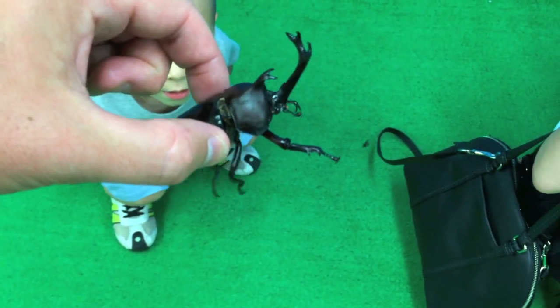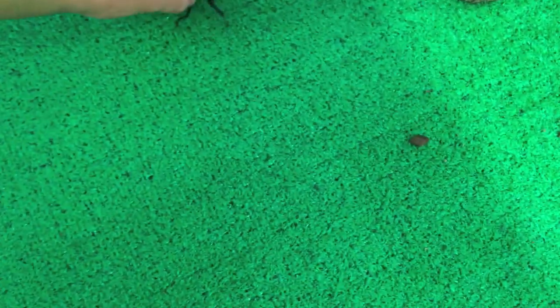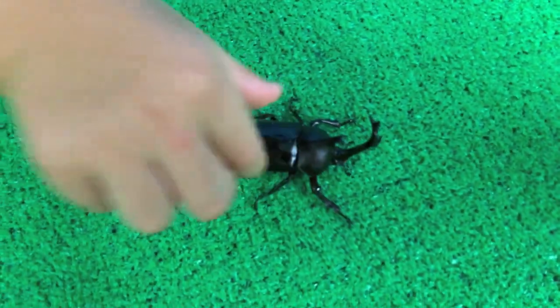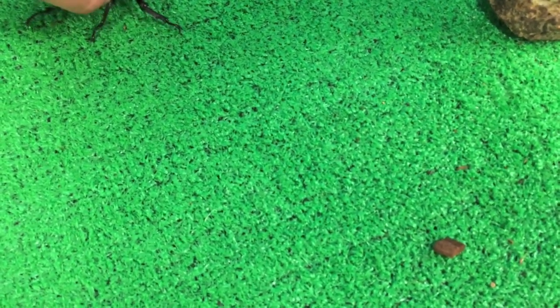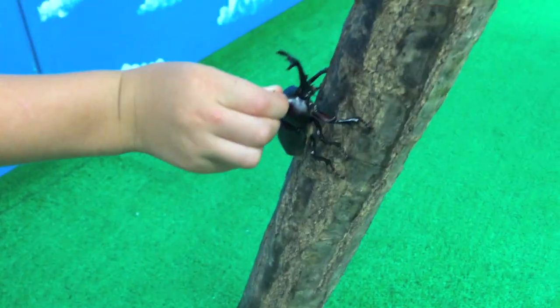One here. We got a big stag beetle. That's a rhinoceros beetle. Alright, can we put him down here? Okay, hold on. Let's put him right here. There we go. Pretty cool, huh? Do you wanna try it? Here, touch it again. Actually, look, this is what you can do. Put your fingers like this and just pick it up. Like this. Okay? Pick it up. Cool. Yep.